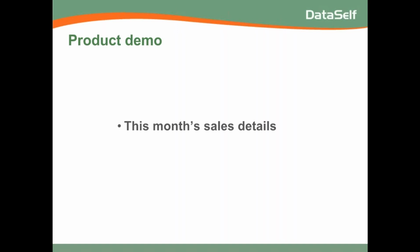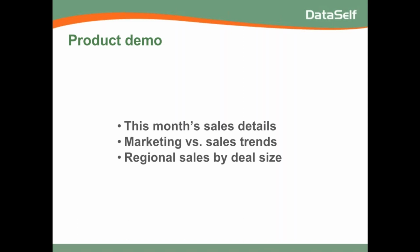One of the reports he built is this month's sales details: sales by customer, by product, invoice number, invoice date, things of that nature. Then they're doing marketing campaigns on the website, and he wants to see website visitors from Google Analytics blended with the actual sales. Then he's shipping all over the US and Canada, so he needs to see shipments by state and how big the deals are. And finally, some other reports.